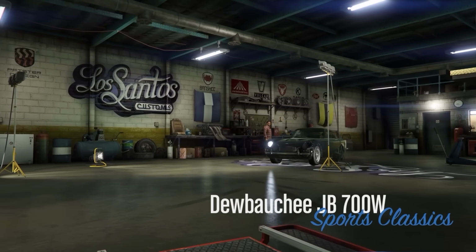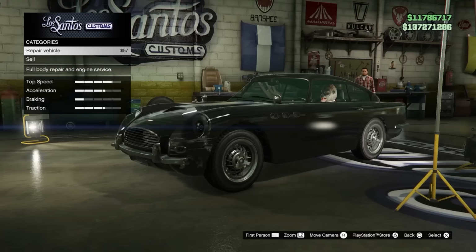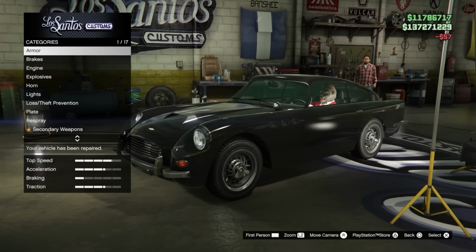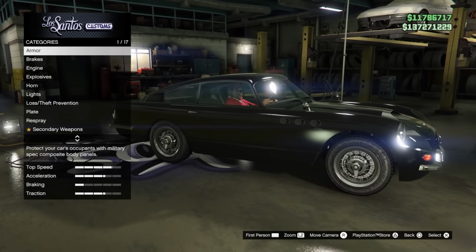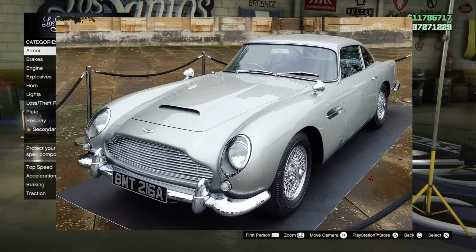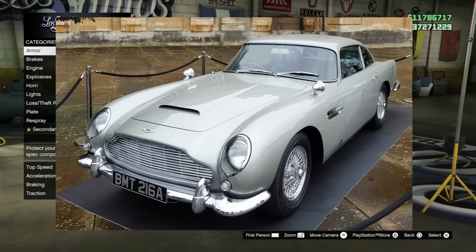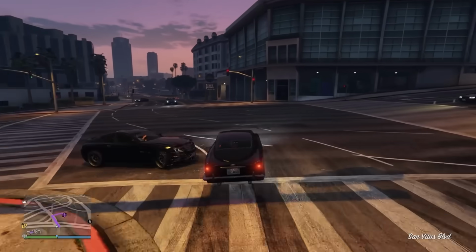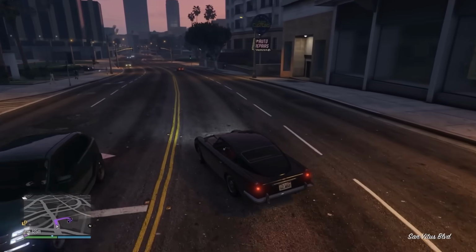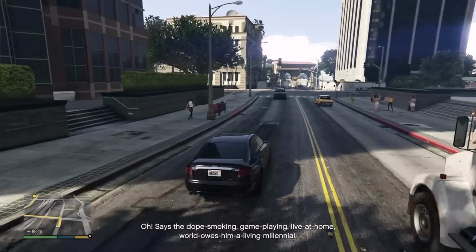You may own the JB700W in GTA Online, and this is a straight reference to James Bond. It's actually GTA's version of the modified Aston Martin DB5, and even the name itself is a clear reference. JB, of course, James Bond, and 700, if you flip that around, is 007. Of course, both of those are references to James Bond. Let me know if you've seen this one before.